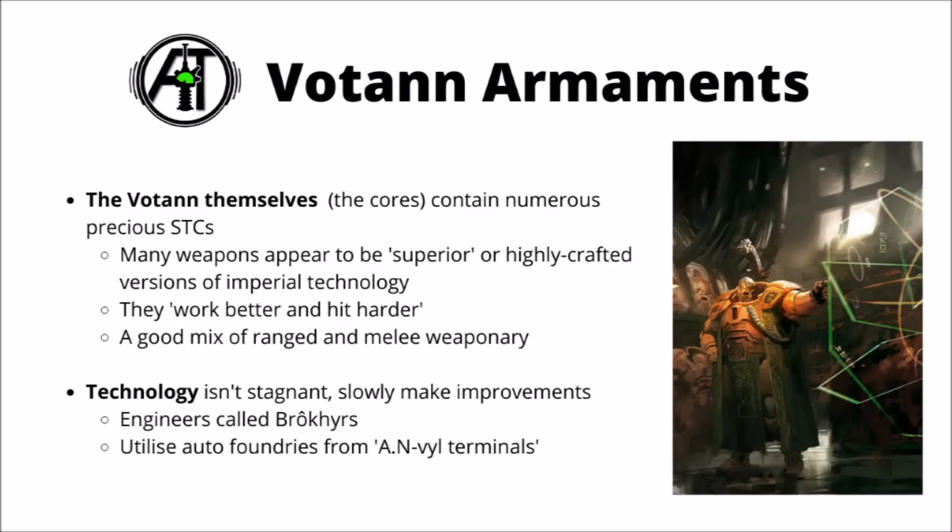In any case, it isn't just the guns that are translated, apparently there's going to be a good mix of ranged and melee weaponry, though I do kind of feel from the previews and lore snippets that we've had so far that they might be a faction that slightly prefers range over melee, even if it is quite close range stuff. As for their technology being improved, apparently they don't improve things very quickly, not like the likes of the Tau, but I guess as a presumably quite long-lived race, they can tinker with things over the millennia.